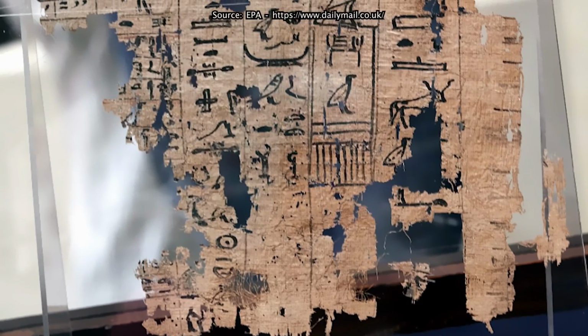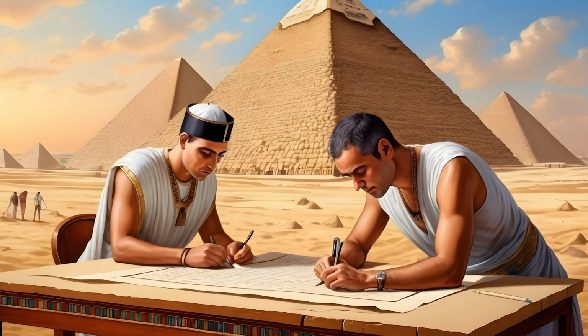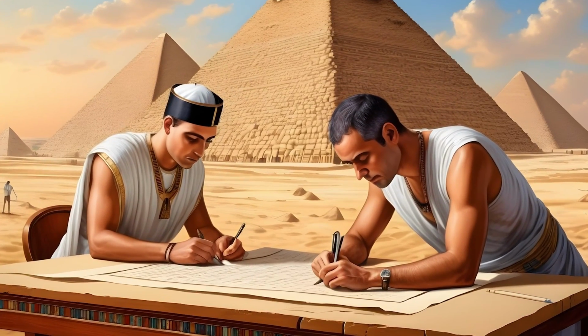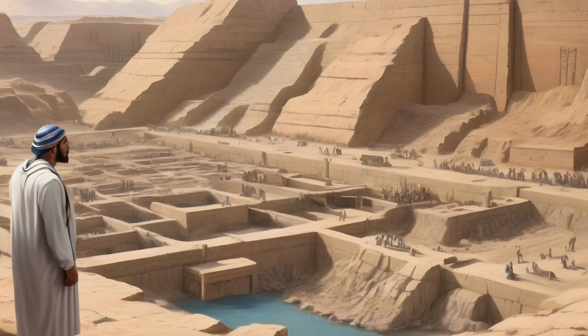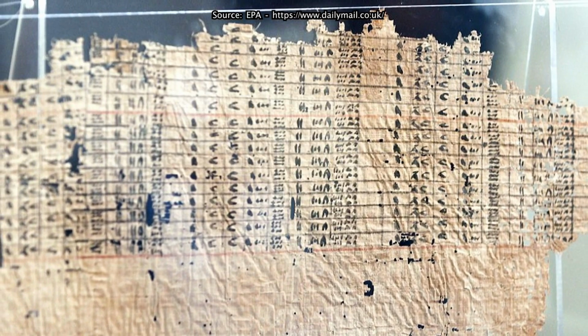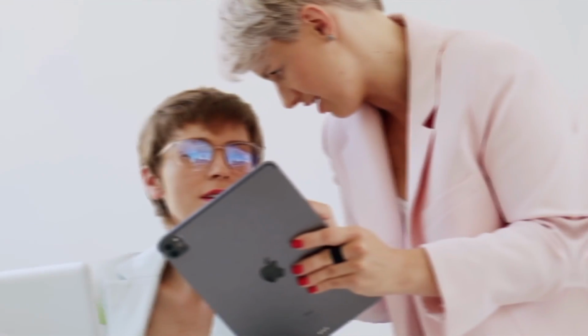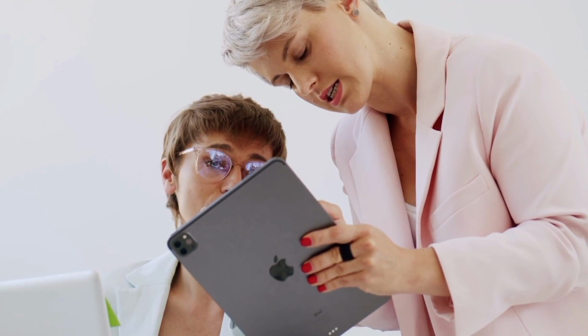In hieroglyphics, a building inspector named Merer recorded the construction operations. He wrote that work on the pyramid was nearing its end. Work at the limestone quarries of Tura was going well. He also detailed the timetable for construction and compiled daily reports from the workers. The papyri even confirms one very important detail that scientists have suspected for a while.